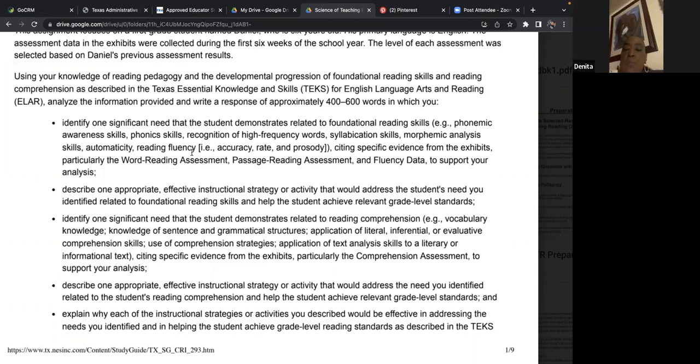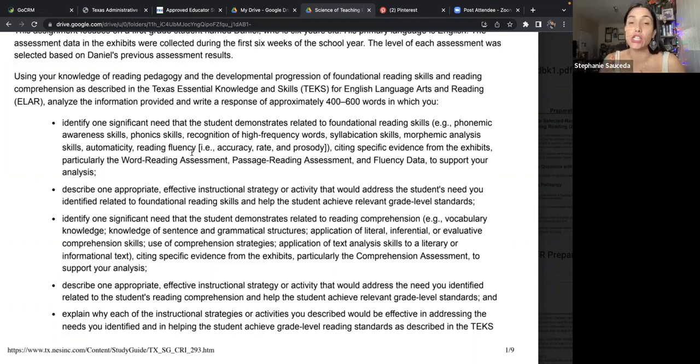And next, the next one is reading comprehension. So you identify from those same exhibits the specific evidence that made you come to the conclusion they needed help with comprehension strategies, right? That might be one of the things, or maybe sentence structure, or maybe vocabulary.